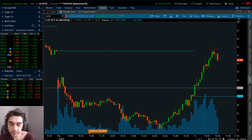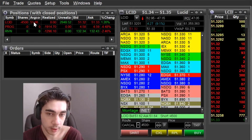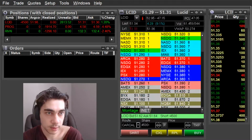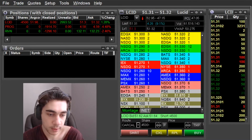But yeah, just to give you an update, I am short on this stock, as you can see right here, at an average cost of 51.98. Lucid stock, the current high is sitting at 52.95. So we'll see how this plays out.